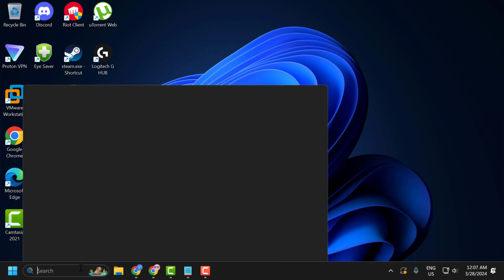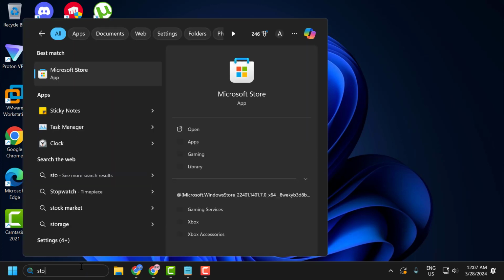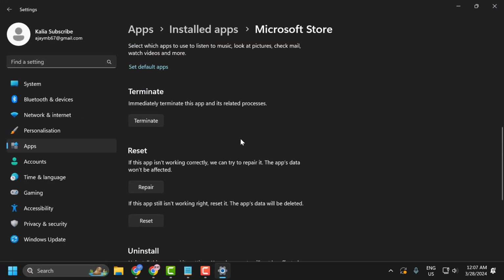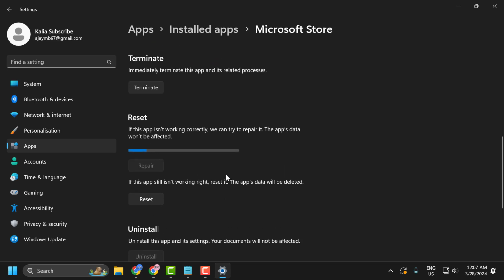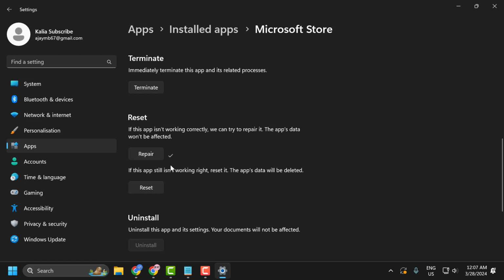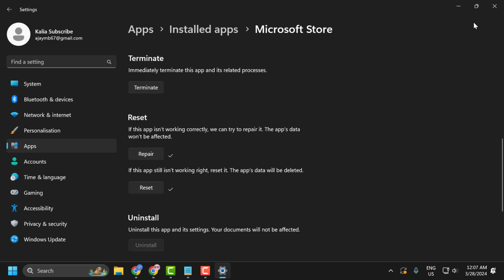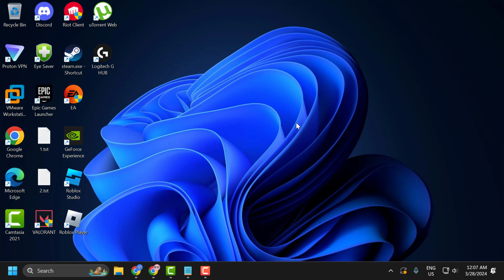To do this, you just need to go to search menu and type store. Comes up Microsoft Store, right click on it and select app settings. You just need to scroll down and select the repair option. After getting repair done, select reset option. Now you can check if the problem solved or not.